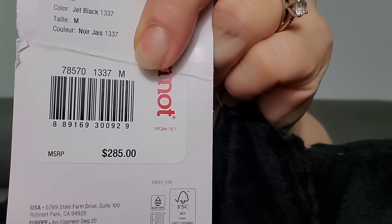So we got that. So far a few small ones. We had another winter situation right here. Is this the same thing? Oh, this is by Marmot. Ooh, this right here says $285. Oh, the inside's so soft. Marmot, and it is size medium. Also me.